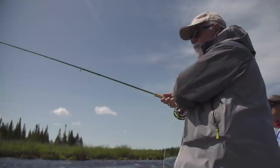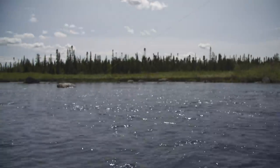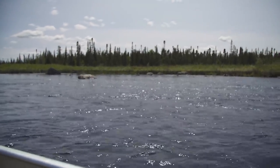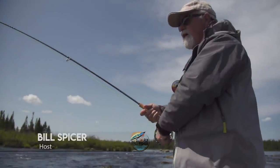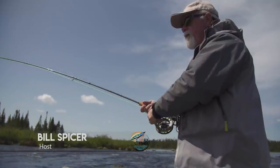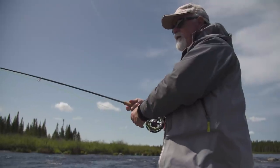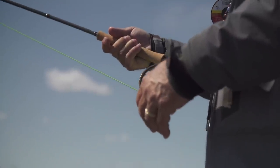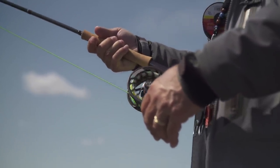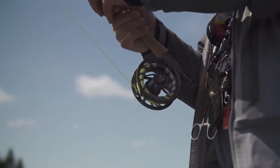Got him. Yes, sir. Big tail. Big tail. Nice slow rise, huh? Slow rise, subtle take. No big splashy take on this one. He doesn't even realize he's getting the idea that he's hooked now. Another good fish, great fish, big tail on it. And he's going for a run.